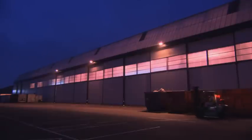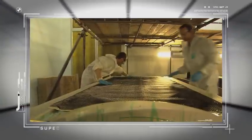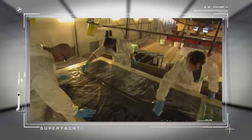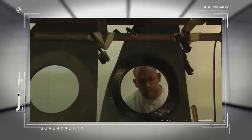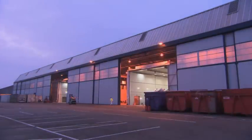Building in carbon requires specialist skills. Carbon mats with epoxy resin are used to shape the different components. The components are slowly heated up, making the epoxy resin liquid so it saturates the carbon. The components are then cured for 10 hours at 85 degrees Celsius.